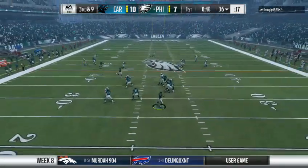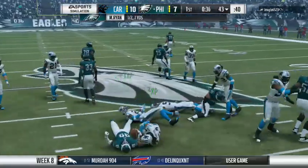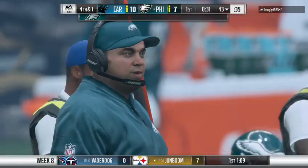Play action. It's Ryan. Over the middle, that's caught by Meredith. And he'll get up to the 43-yard line. They get 7 there, but it brings up 4th. I think defensively you're okay with that.